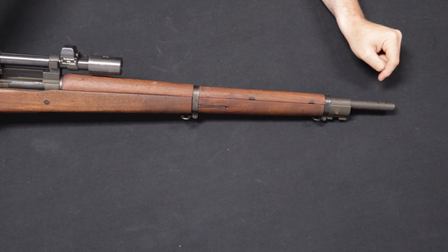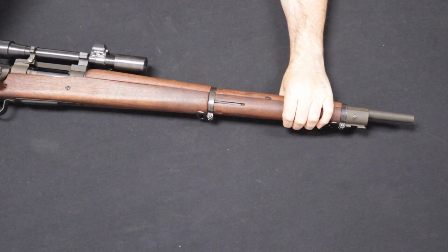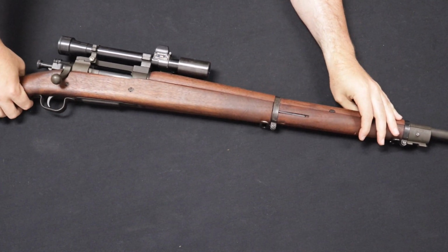Of course, this one's also marked Remington Arms with an RA and flaming ordnance bomb cartouche, and was manufactured in September of 43, which would put it right in line with the manufacture of these.